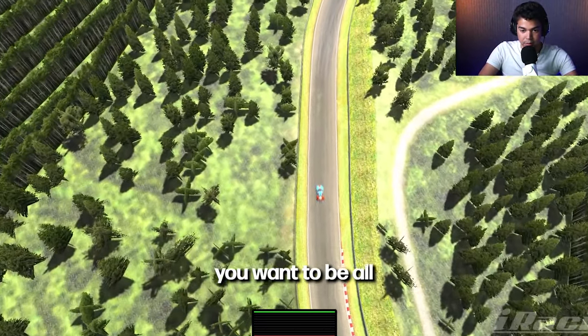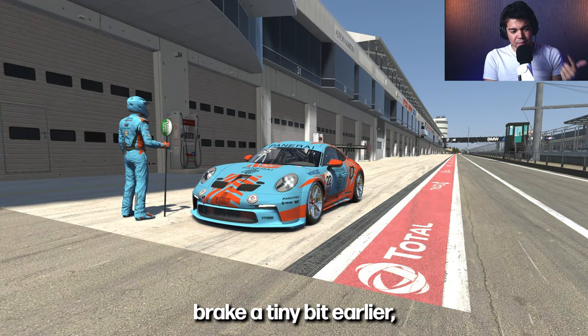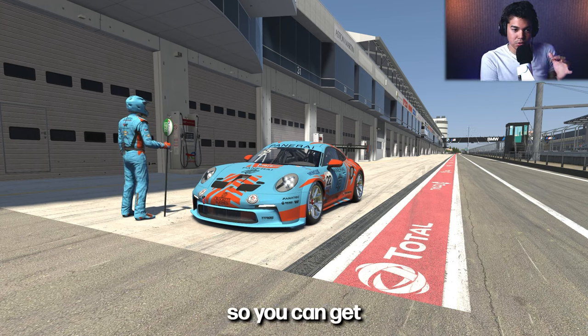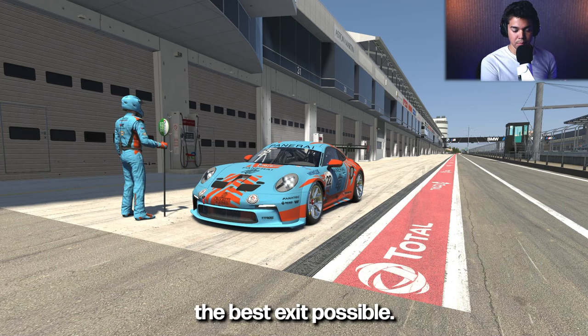And then right here, you want to be all the way to the left. So that's your homework. Hyper focus on this white line. Brake a tiny bit earlier, brake a little bit less, and make sure you don't front lock so you can get the car to point, and then finally get the best exit possible.